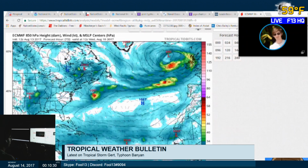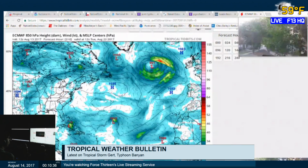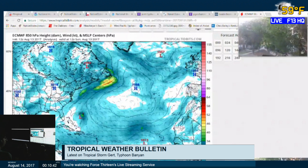Most of the models are keeping it below hurricane status at this time, and like I said, the NHC has it peaking at 65 miles an hour, but as it's doing that, it's supposed to turn extratropical and die out, and then probably go out there and do nothing. So no, not really. The models aren't really forecasting it to become a hurricane.